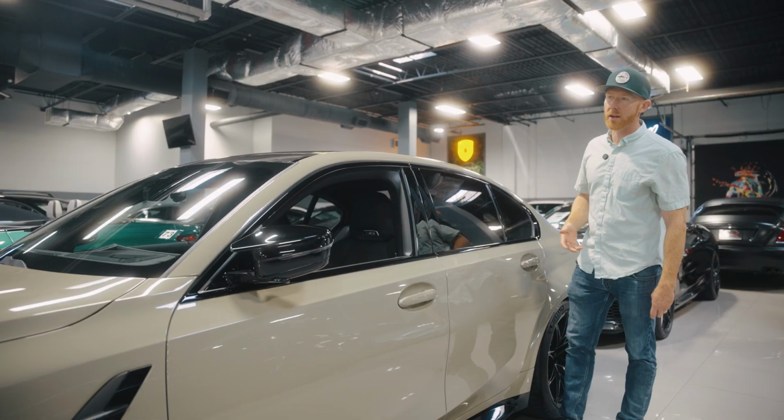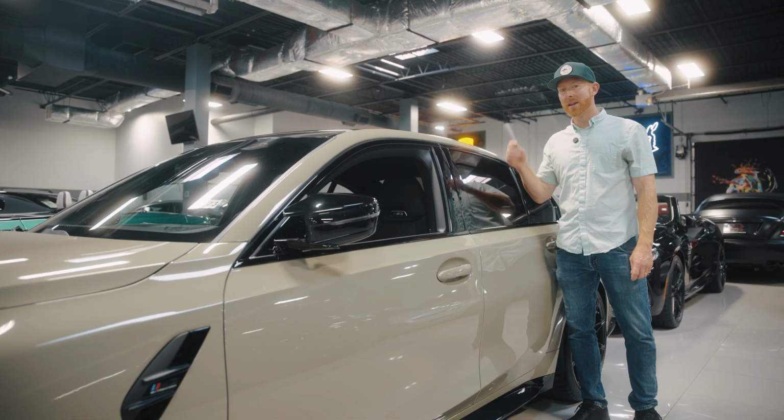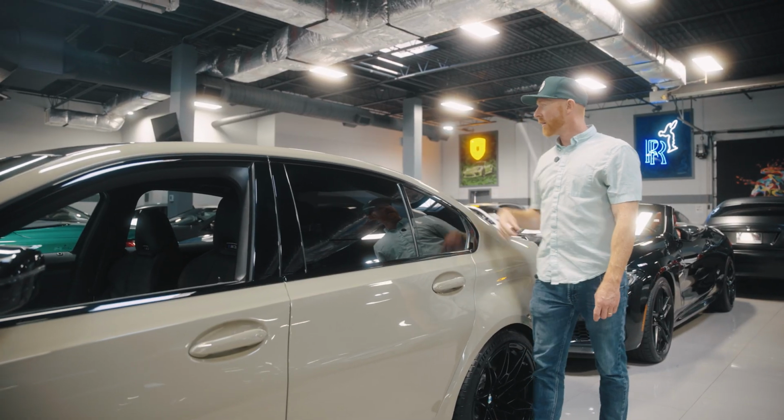I keep saying previous generation, but it's not really that old. It's just literally a year difference. So slight subtleties, not a ton different. The same curvature of the roof, it still has the same fins on the roof, I guess, or whatever these little indents in the carbon are, which are really nice.